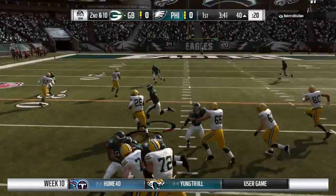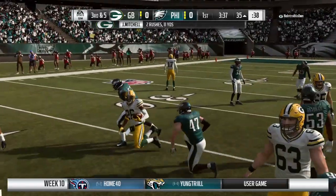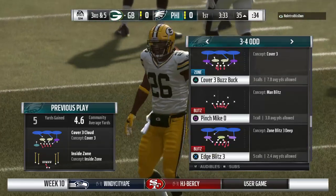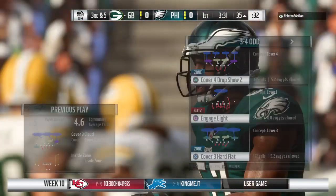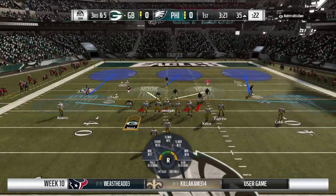On second down, Mitchell is able to push his way forward for a good little gain. It'll be a pickup of 5, and that leaves him with 5 more. 3rd and 5 now. A quick burst there, and he nicely bit off a pretty decent gain. And on 3rd and 5, this will be the 8th play of the drive.